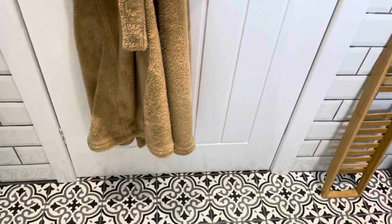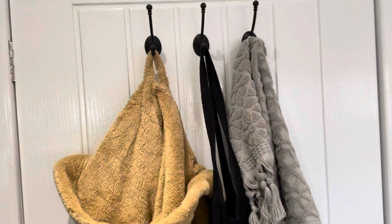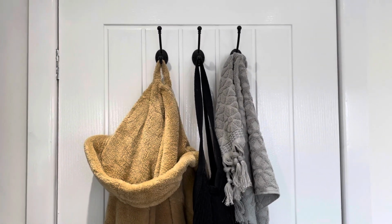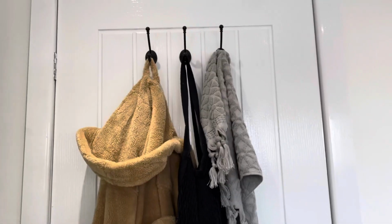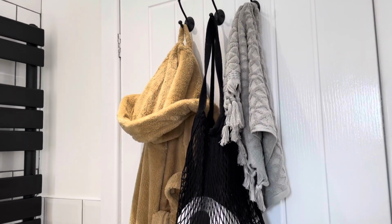And yeah, I think that's everything. That's my bath board down there, by the way. Oh, and yeah, the hooks, Amazon, a set of 6 or 8 I think they came with, so there's some in the garage, but they're cast iron, and I just love the way they looked. They're very bougie. And my Soho robe is hanging there, my bougie robe.